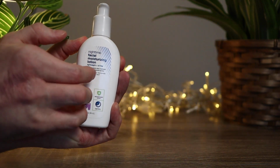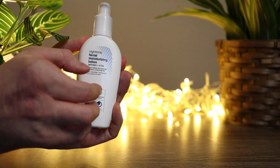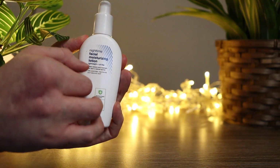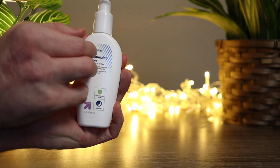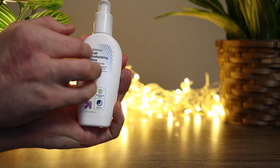Number two, we're going to talk about some sunscreens in just a second that I use every single day, so I don't need it to be in my moisturizer, even though you might want to. A moisturizer is something that I would say you need to spend the least amount of money on out of all of your products. I honestly think this one was maybe $8 to $9.